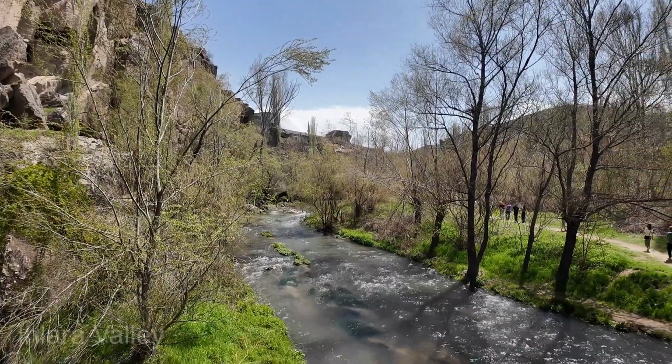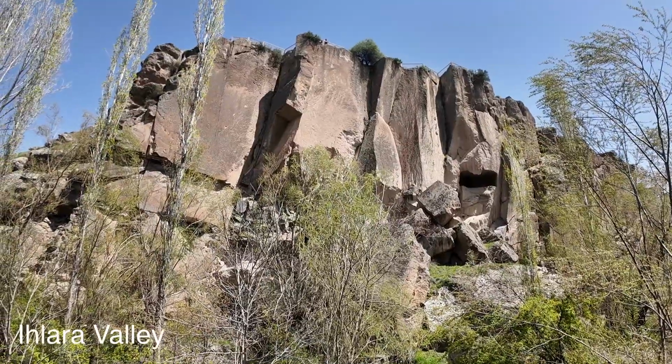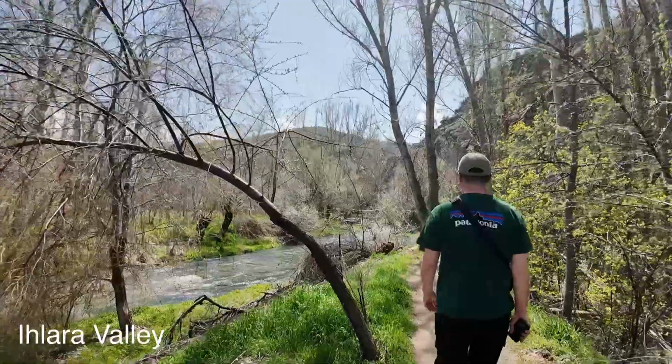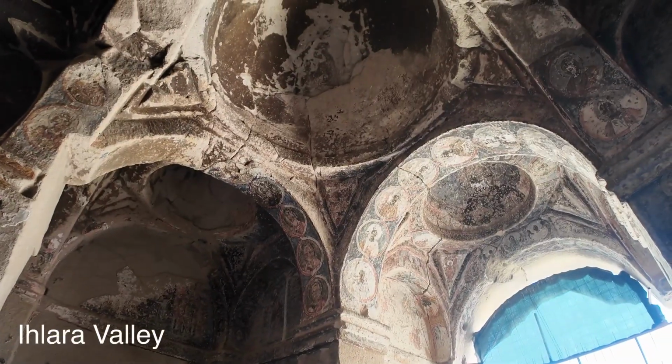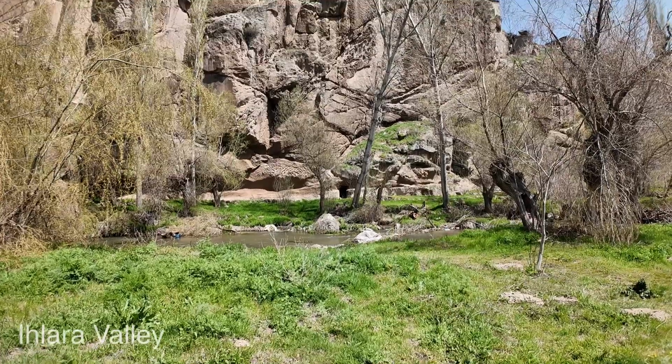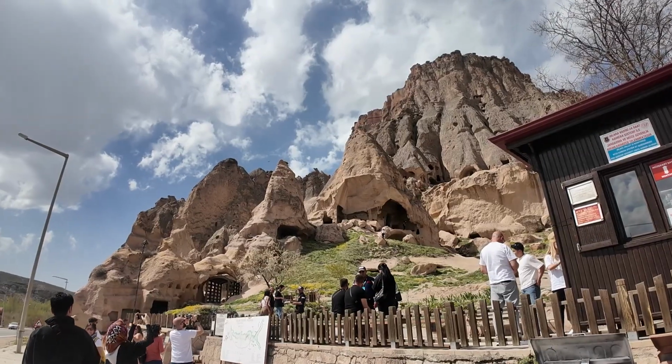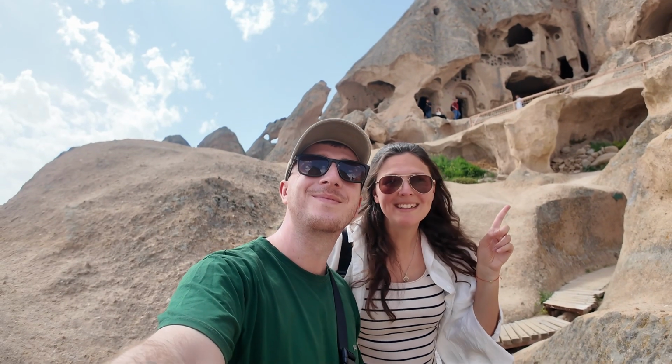Another popular place to visit is Ihlara Valley. This valley cuts through the scenery and you can spend time wandering through it and checking out the churches carved into the rock. In our opinion, this was the most overrated place we visited in Cappadocia, but the nearby Selime Monastery really is the star of the show.